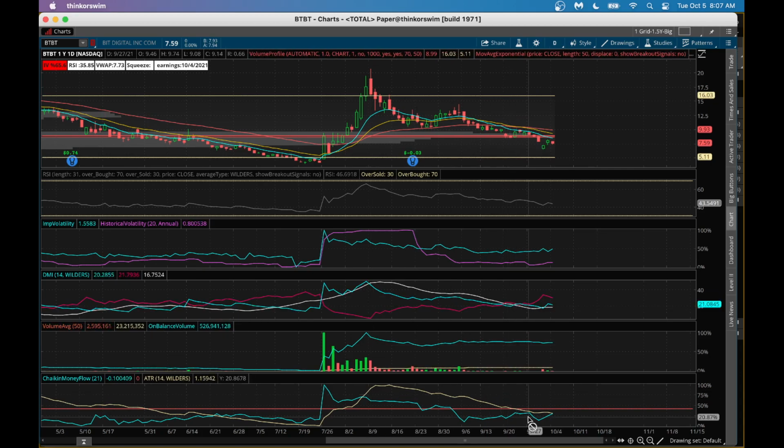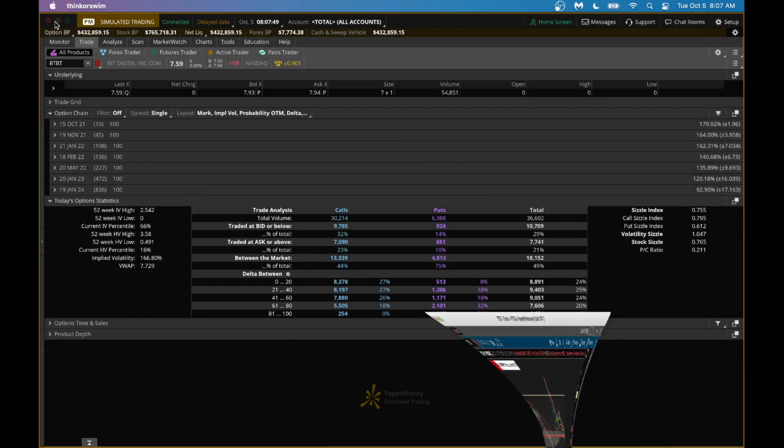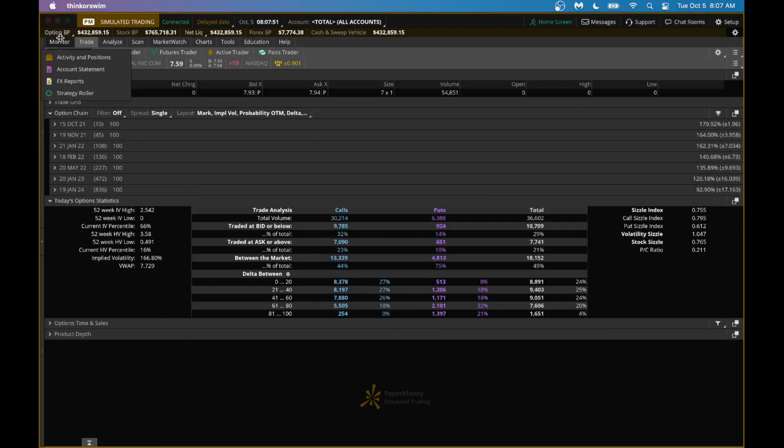And look at the smart money here. Stock is down big time. Smart money is flowing into the stock. That's always a good sign. So with that, I would recommend buying some BTBT at these levels and going from there. And many times you can get a cue on how stock might do by looking at the options market.